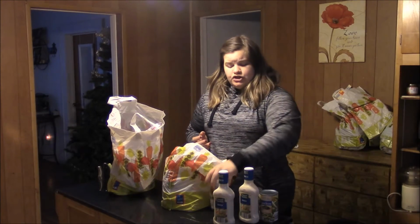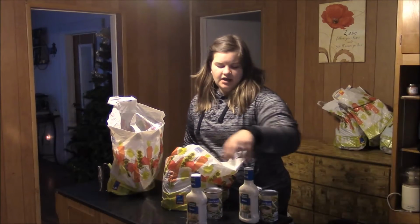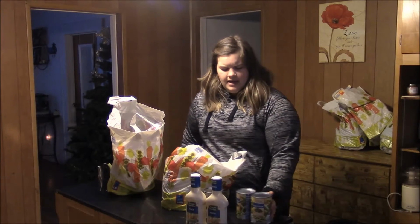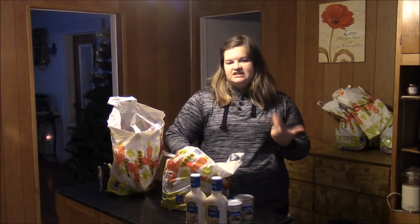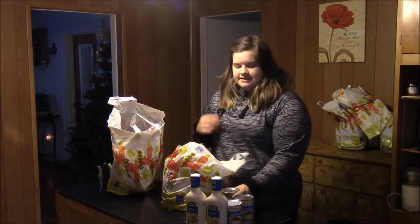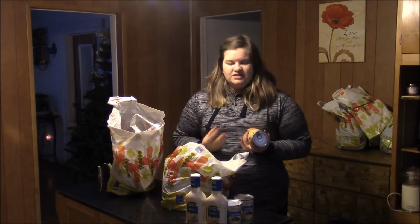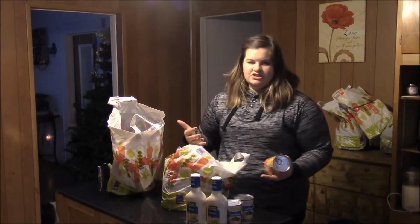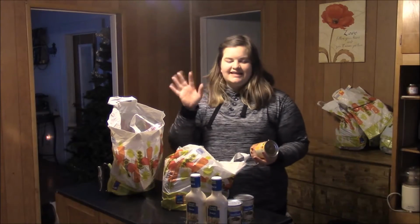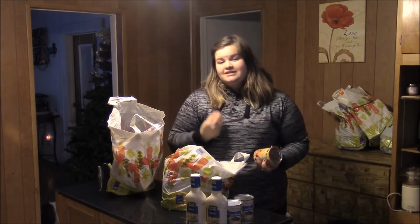They did have fresh green beans. I think they were about $1.99, but it wasn't a very big bag. And I just like the canned ones because they're easier to cook with. You don't have to steam them forever to get them soft. I like them soft. I like the texture of what they are in the cans, not so much the texture of what they are fresh. So they take forever to cook to get them to the consistency that I like.